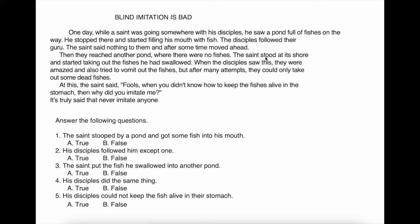The saint stood at its shore and started taking out the fishes he had swallowed. The fishes which he had swallowed, or that he had swallowed. Yutma anlamında, yuttuğu balıkları. When the disciples, students, saw this, they were amazed. Şaşırdılar. And also tried to vomit out the fishes. Vomit out, take out. Take out or vomit, yani kusma.